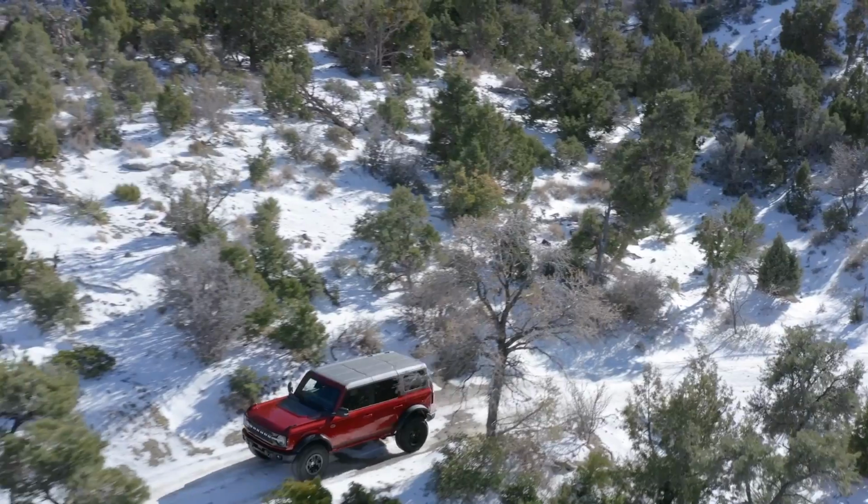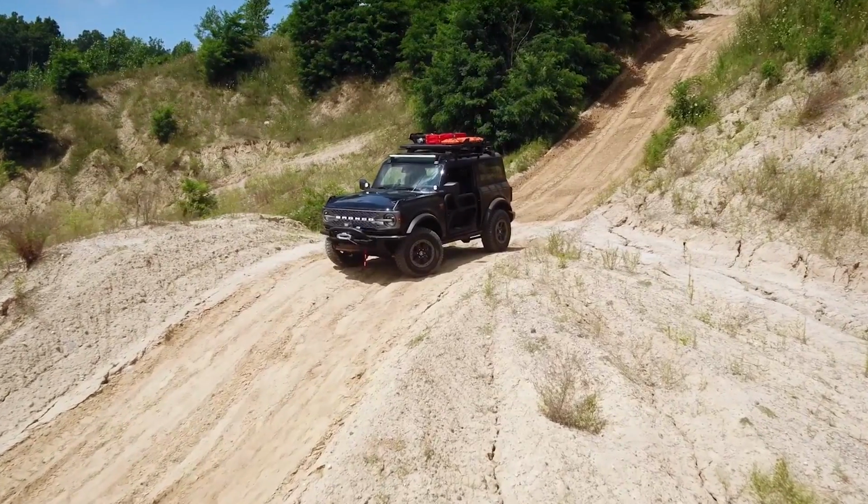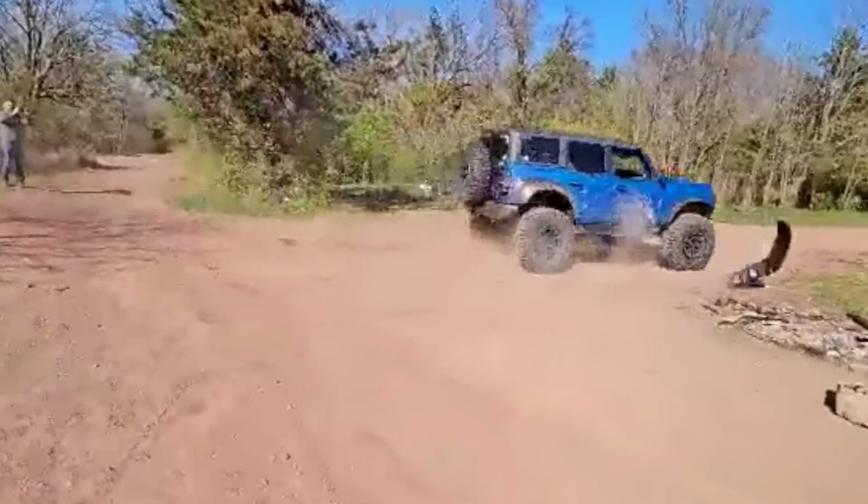So what's my point? The Wildtrak and the lower trim model Sasquatches are all built for a 35 or a 315 tire. As soon as you put a bigger tire on it, you're now essentially throwing away all that engineering, which is going to lead you to constantly have to chase that next weak link. Now, this goes for almost every vehicle out there, including the Bronco Raptor. I see guys that put 39s and 40s on them, and then they start blowing fenders off and their suspension doesn't work as well. And the fact is that there are a lot of aftermarket options out there that will help you actually beef up the rest of the truck to handle the size tires that you want to put on it.